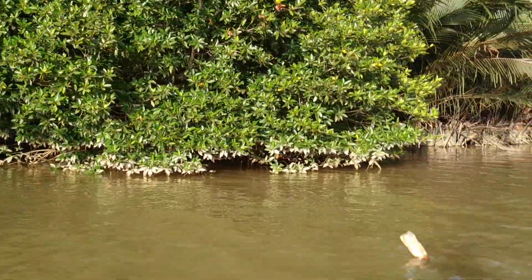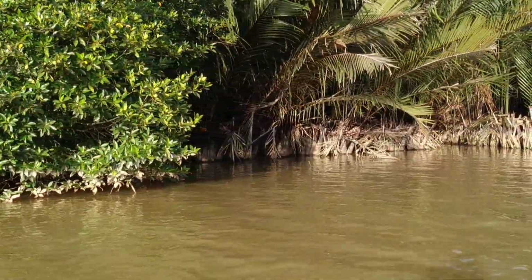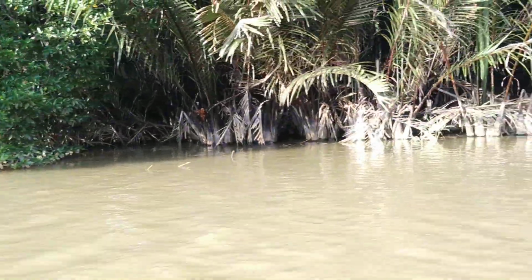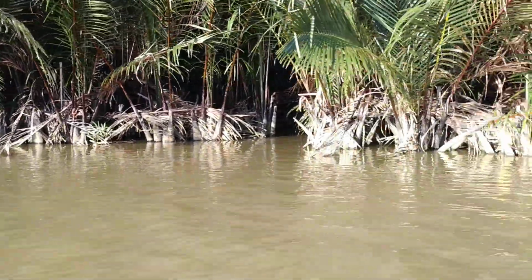Not any more fruit. There was just this one place where we saw 4 or 5 clusters. There is an inflorescence. I don't know if you can see it in the shade.